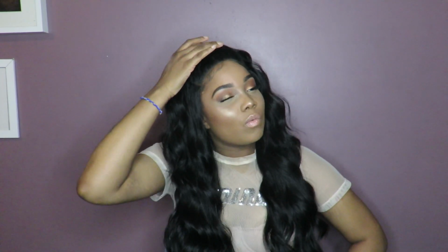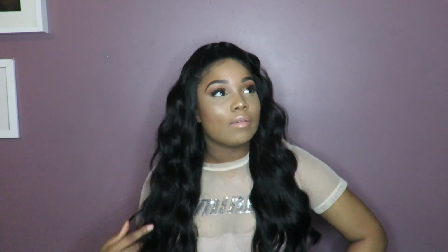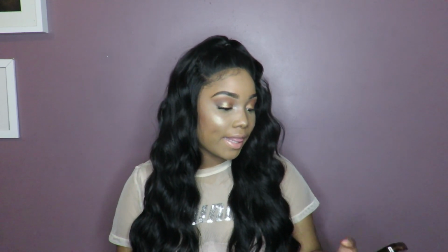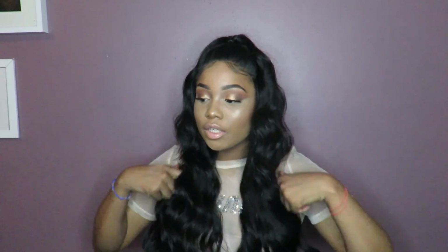I cut out the lace. I just added some baby hairs in the front. And I wore it in this style because I'm just so tired of wearing my hair in middle parts and side parts. There must be other styles to do. So I just decided to do this little half up, half down style. I was going to put it in a bun, but I kind of like the way it looks like this. Yeah, I feel like this is super duper cute. I really think it just looks natural. This is their body wave-ish texture.